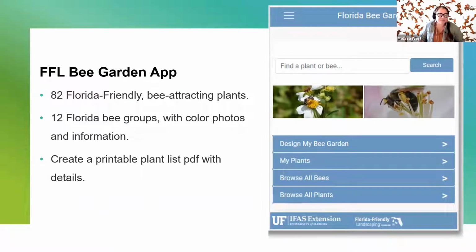Florida Friendly Landscaping also has a bee garden app. So much like the other one, it tells you all the different kinds of plants that can attract bees. There is bee identification as well. There are 12 different bee groups, and it gives you colored photos and information. And with this one, you can also create that PDF where you can print out and bring your list with you if you wanted to do that.